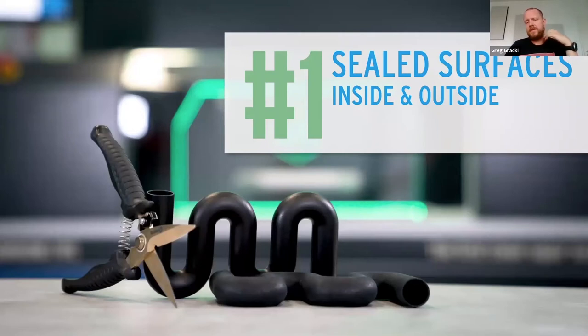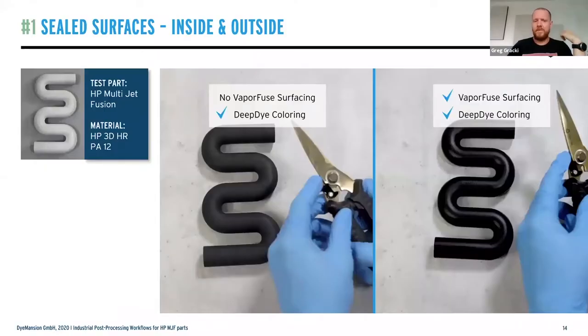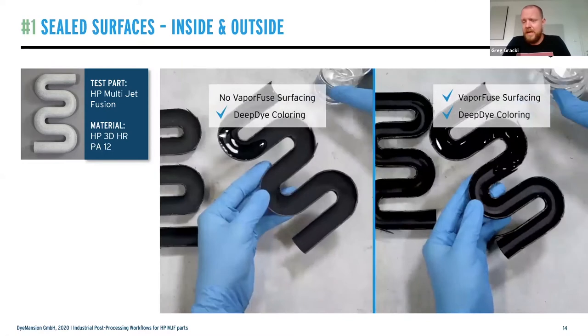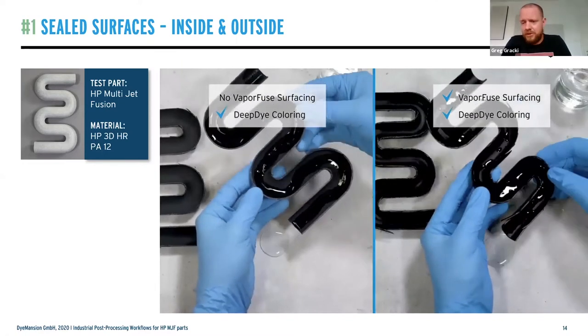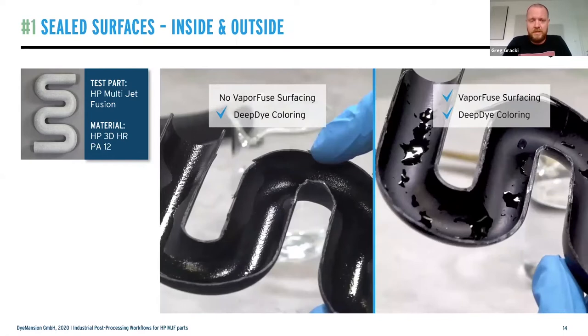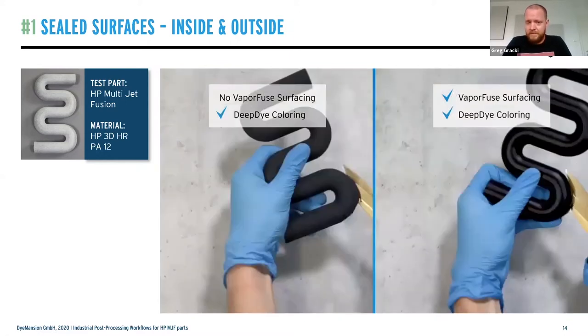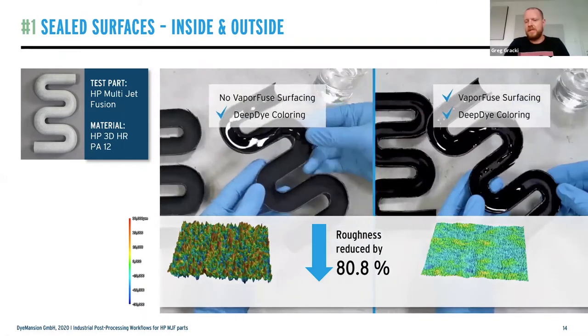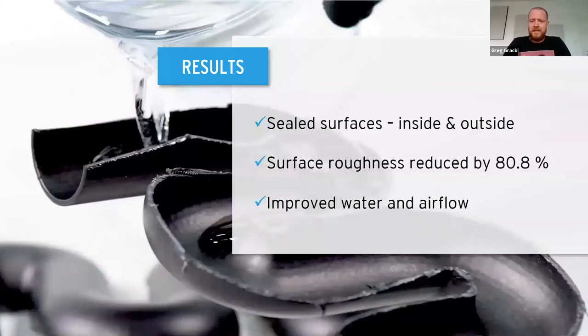One of these very important applications is fluid transportation, where we simply increase the flow, and we performed a small experiment, as you can see here. We simply pour water through the pipe. Even the most complicated geometries, we are able to smooth inside. PowerShot S, as it's a mechanical process with tumbling, will not be able to smooth the interior of the parts. Here, it simply works. In this particular case, we measured the surface roughness with a surface scanner and reduced it internally by 80%.